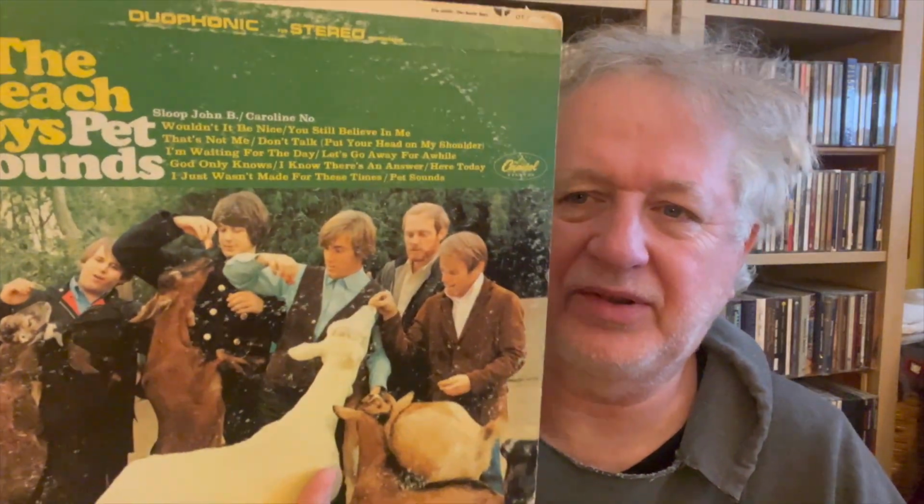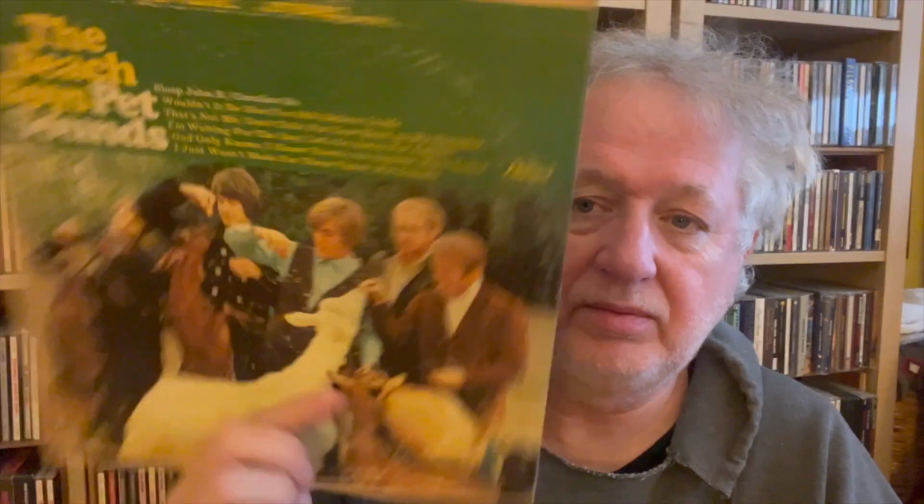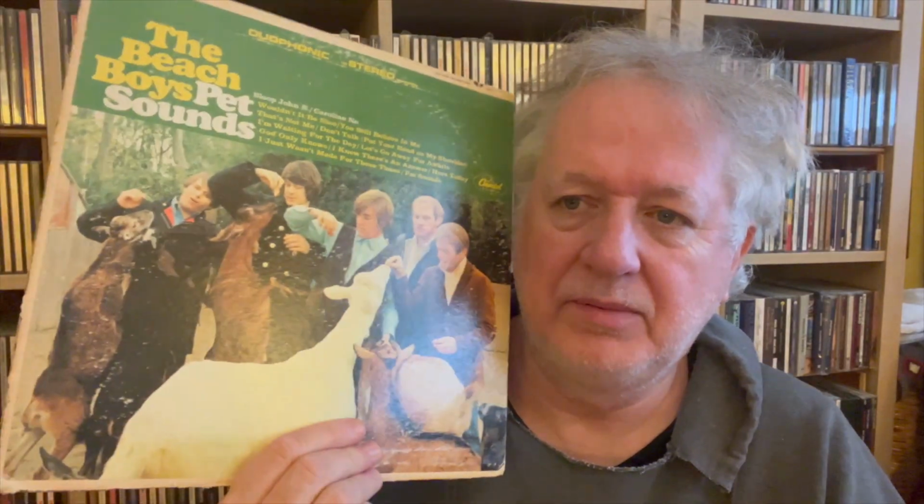I found this album at basically an antique shop in Wellsboro, Pennsylvania. We were up in the Endless Mountains for a vacation, and I didn't pay much for this at all. It's kind of beat up, although the condition of the vinyl, for its age, isn't bad at all. The cover's a bit beat up, but I don't think I paid more than $5 for this.